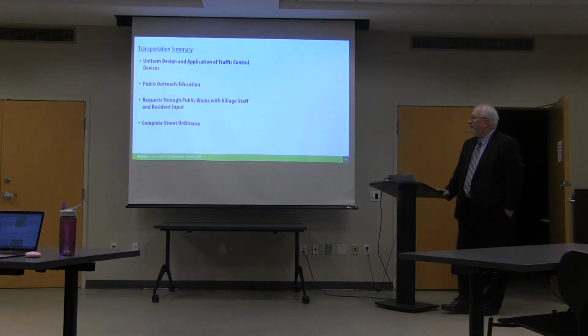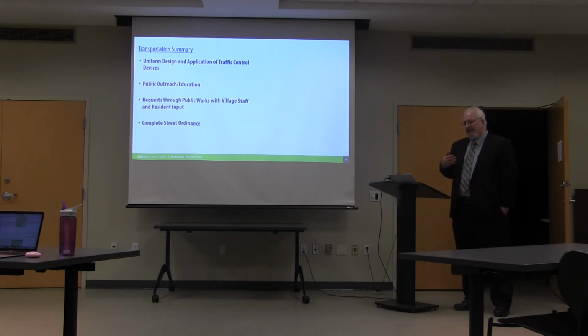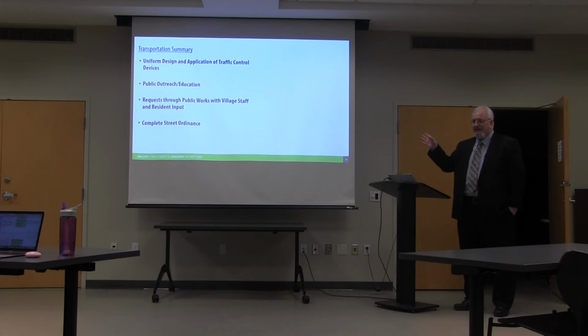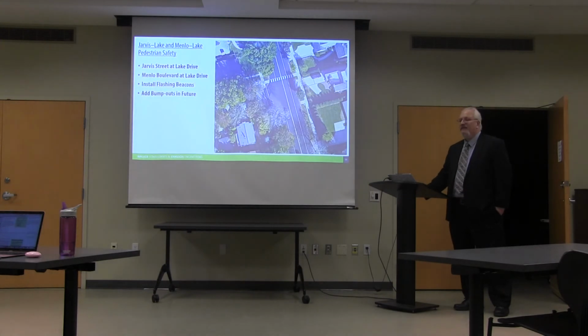Just to summarize a number of our recommendations: again, consistency, follow the Manual on Uniform Traffic Control Devices. One of the examples we mentioned in the report is your crosswalks. We have all kinds of different crosswalk styles in the village. We're not recommending you take out the pavers, except for one location. But the other ones, you should paint them all consistently the same. Those are what we call the imperial or continental, which are the bars, like we just saw. We call them ladder crosswalks?